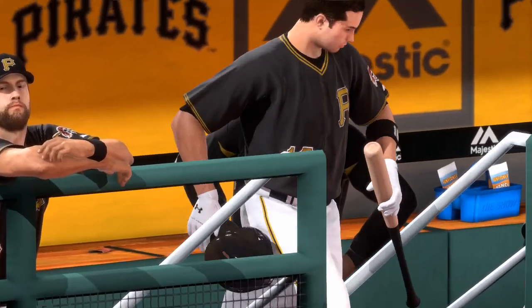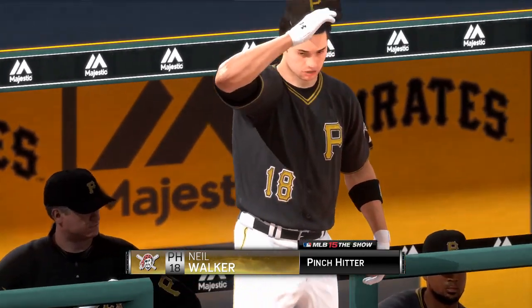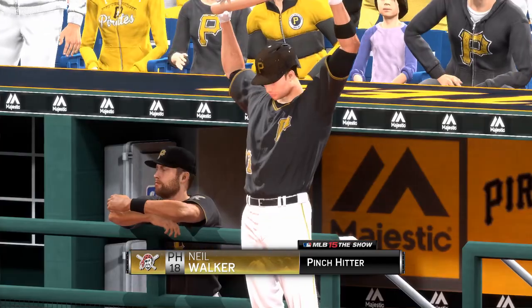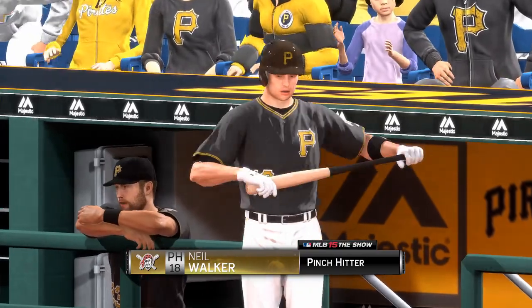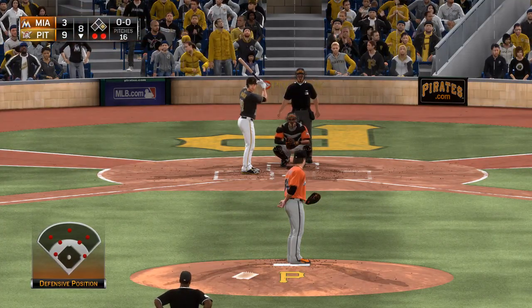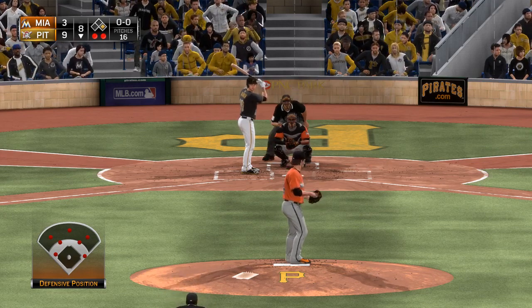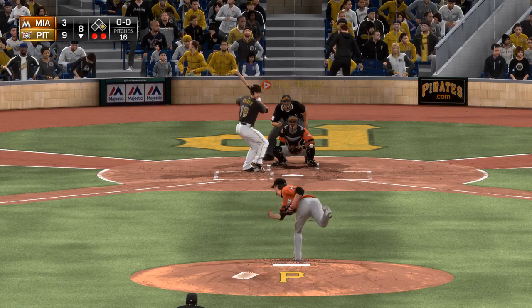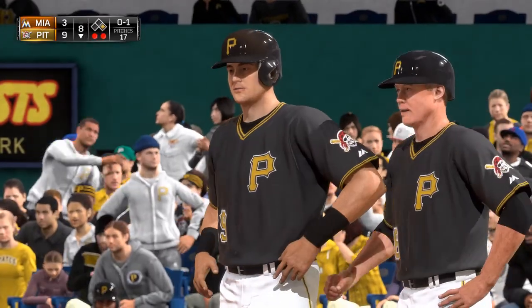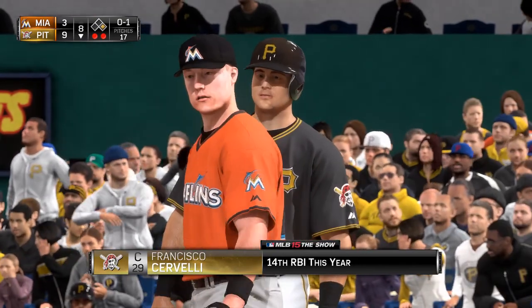Neil Walker will get the call here as he'll hit for the pitcher. Number 18, Neil Walker. And he'll take strike 1 on the fastball, registering at 93 that time.